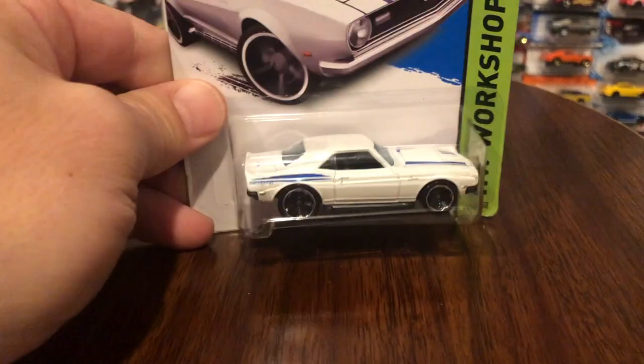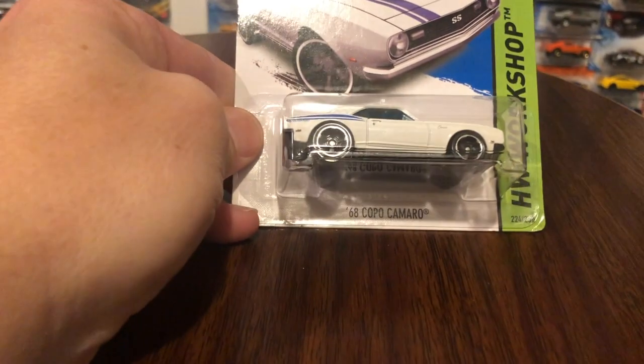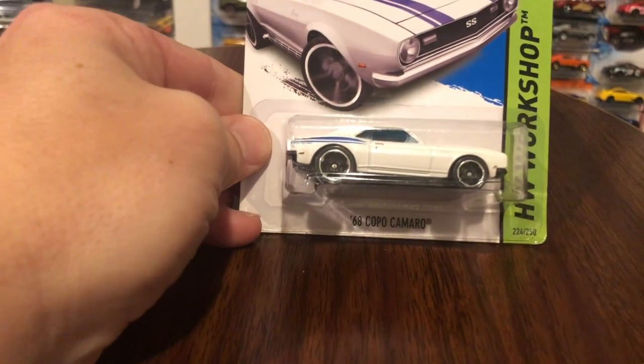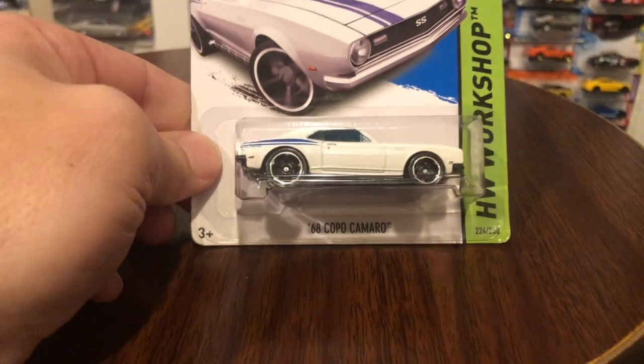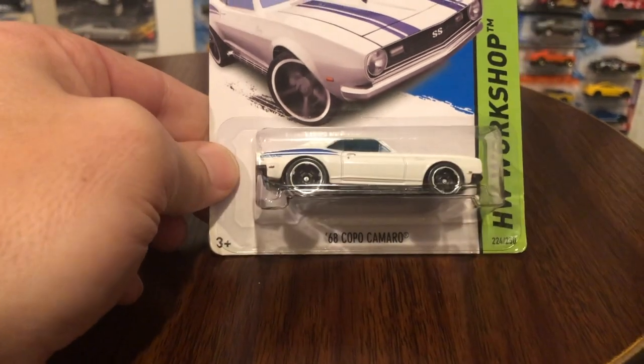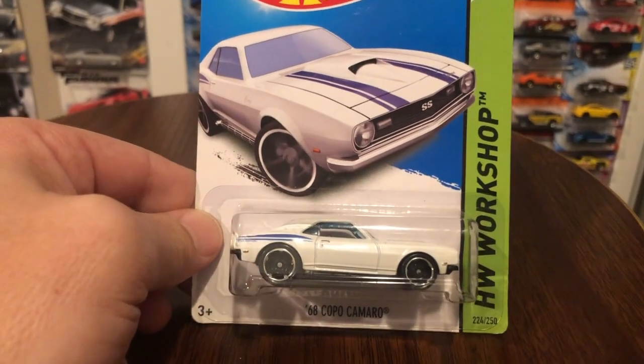This one I was really happy to get because I have the Falcon livery Copo Camaro, but I'm glad I have this 68 Copo Camaro. It's going to fit in really good with the rest of my Camaros. And although I really love Mustangs, I love Camaros too, and just the sleek body styles of the 67, 68s, and 69s, super awesome.